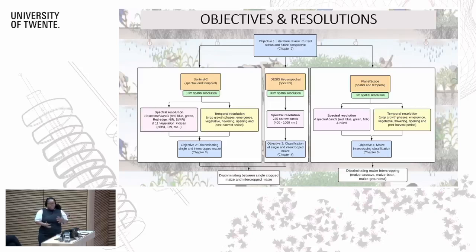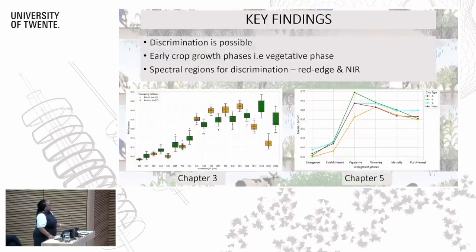And then the last chapter, we went in further where we looked at very high spatial resolution. And from there, we tried to see how we can best discriminate further than just maize and intercrop maize, but also looked at maize and cassava, maize and bean, as well as maize and groundnut. So we successfully managed to do the discrimination of these different cropping patterns in this study.